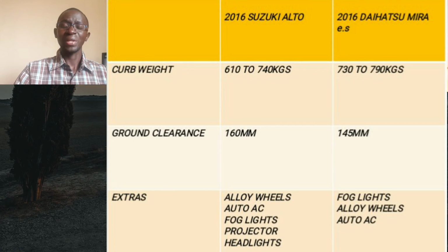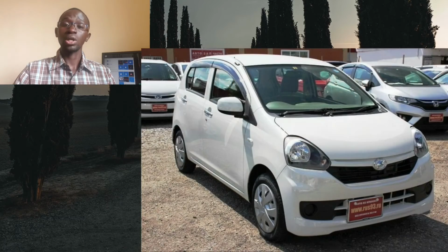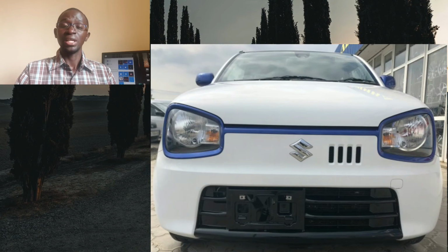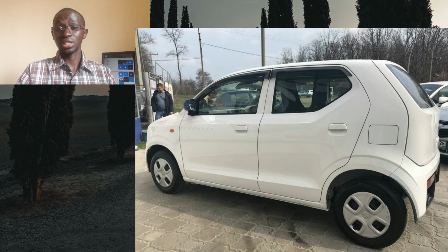Now, onto their exterior designs. Which one would you prefer? Do let me know in the comment section. I would any day go with the Daihatsu Mira. Its design is simple and inoffensive. It's easy on the eyes. I don't think the same can be said about the Suzuki Alto. It just looks polarizing. I would say that design was a bit of a miss. It just doesn't look that good, though looks are subjective and some people may still like it.